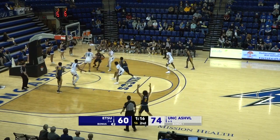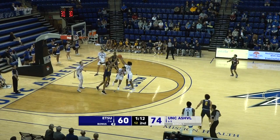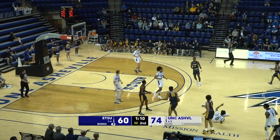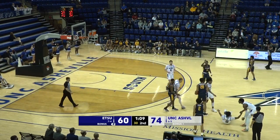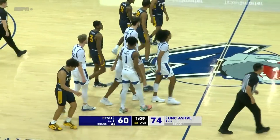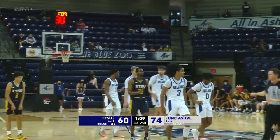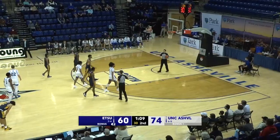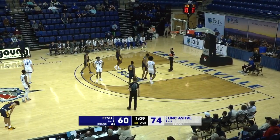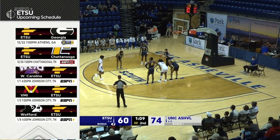Sloan into the corner. Brewer, skip pass, King, open, three, off the back iron. Stephanie has the board, knocked off of the ball. It'll be a foul whistled on Charles. That'll be two free throws for Stephanie. Stephanie battling hard there, and he's going to get to the line one more time, with 1:09 left to go in regulation.